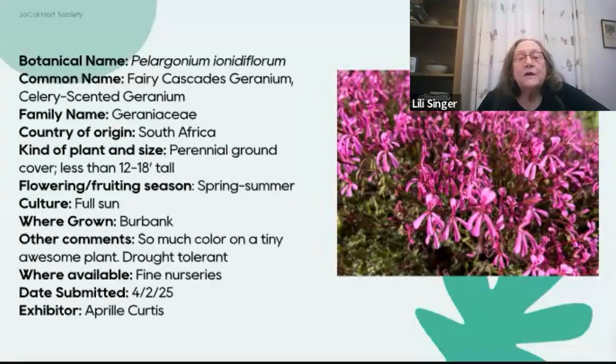It's one of the pelargoniums from South Africa, where they're all native too. April had written that it got 3 inches tall, and I just noticed, Alexis, I think you've got it at 12 to 18 feet tall on this slide. The clarification is it should be, according to San Marcos, 12 to 18 inches tall. This is not a tree or a very large shrub. But so much color on an awesome small plant, no matter how big it gets.